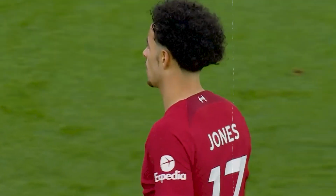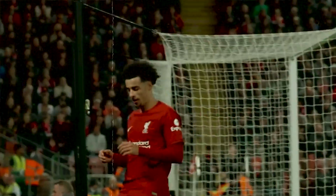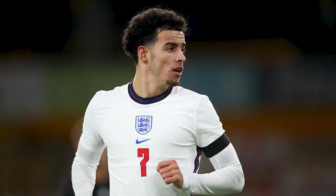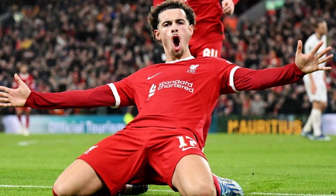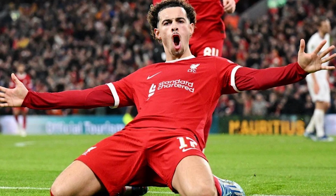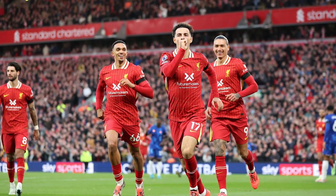Now, I am not a Liverpool fan, but I'm a big Curtis Jones fan, and I think he definitely needs to be considered for that England team. He should play more for England. He should be in the squad, in my opinion, because I think he's been good for a while now. He's not going to be the best player in the world every single game, but this was a real standout game where he's had a lot of good games before.